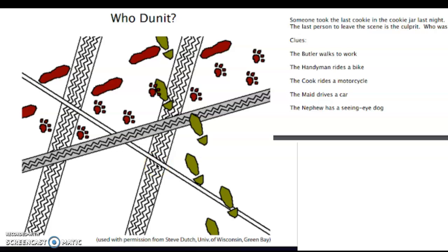Okay. The third person to leave would have to be the cook, because the cook is below the butler, but on top of the handyman. So it goes maid number one, handyman number two, cook number three. Butler number four. The butler is on top of these other three, and actually, the butler's footprints are physically on top of the other three. Here, the butler's footprints are on top of the maid's track. Here, the butler's footprint is on top of the handyman's track. And here, the butler's footprint is on top of the cook's track. So we know that it goes maid, handyman, cook, butler.